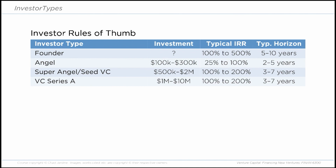VCs themselves often focus on deals of a certain size and company stage. A Series A deal might range anywhere from $1 to $10 million. The series letter really just refers to the order in which investments are made. A comes before B, etc. As A investments got bigger, angels and seed investors started calling themselves something different. They stopped saying, okay, we're the A round.